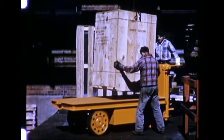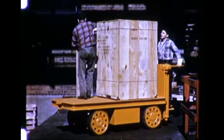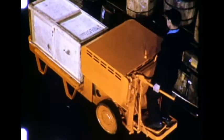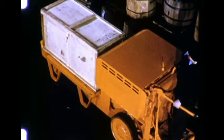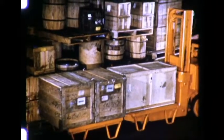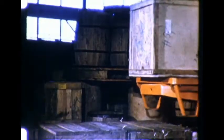This type of platform truck only transports material. It must be loaded and unloaded and is generally used in conjunction with some type of hoist or crane. The second type is called the low-lift truck. It elevates skids and tote boxes off the floor to transport them quickly and easily. The third type of platform truck is known as the high-lift truck. In addition to transporting skids and tote boxes, it will tier them as well.